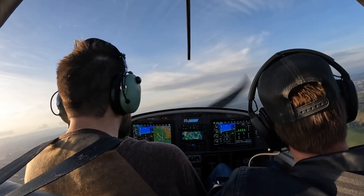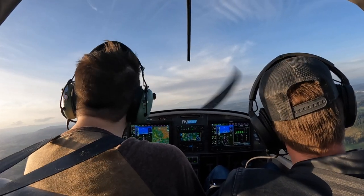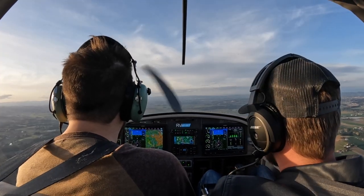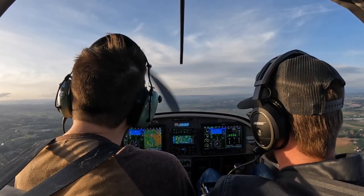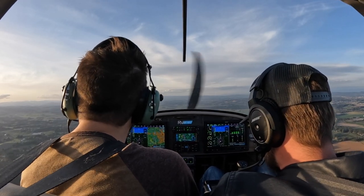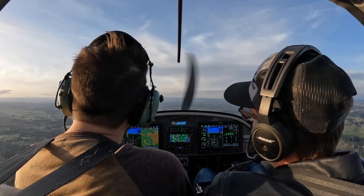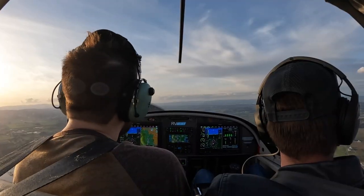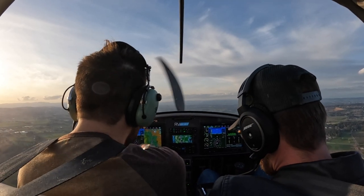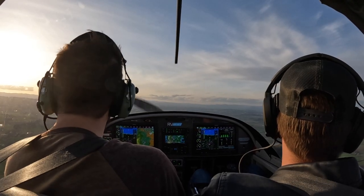Twin Oaks traffic, RV 317 Victor Alpha, 8 miles to the south, inbound for landing. Twin Oaks traffic, RV 317 Victor Alpha, 3 miles to the southeast, will overfly the field at 1,700 into the right teardrop 02, Twin Oaks. Okay, right teardrop 02. Okay, that was Kilo Delta. I'll make sure to report over the field. I see them. As soon as he's done, I'll make my call.